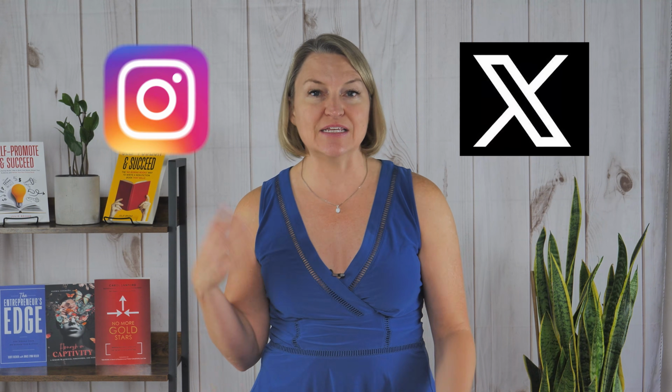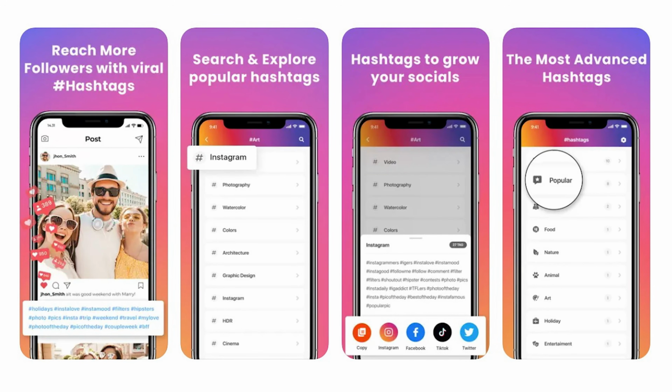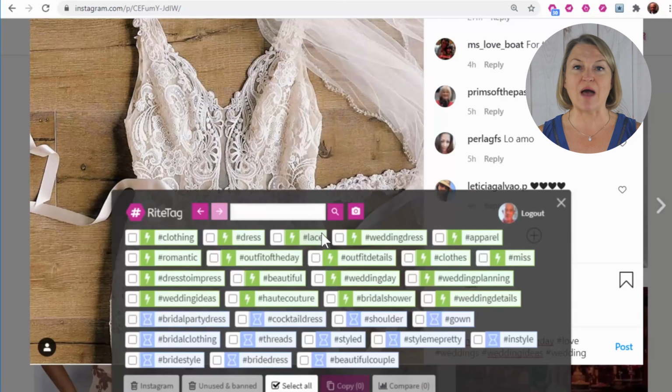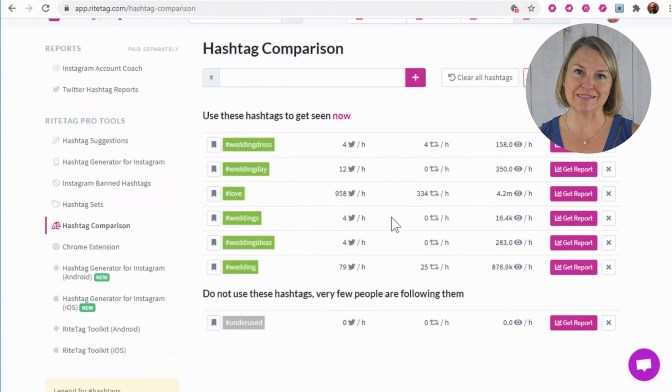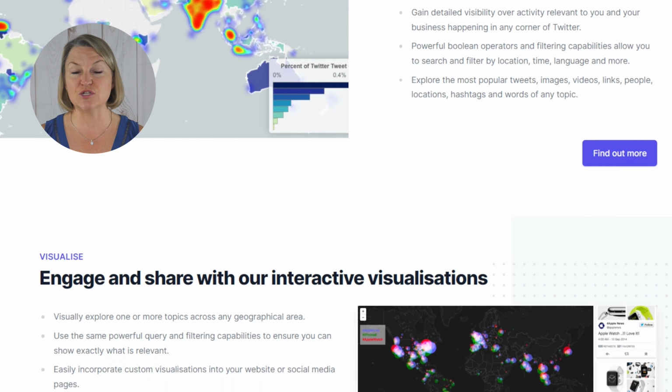Of course, there are also tools that will do some of this work for you, like Hashtagify. It helps you discover trending hashtags on X and Instagram and provides data on hashtag popularity, related hashtags, and usage patterns. There's Write Tag, which is RITE tag. It provides real-time suggestions for hashtags when you upload an image or type text for social posts. It also shows trending hashtags and hashtag performance. There's Trends Map, which focuses on X hashtags and shows geographically trending hashtags. And you can use this to target trends in your region or city.